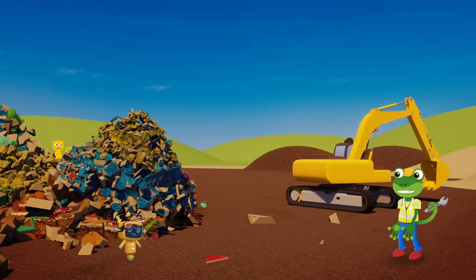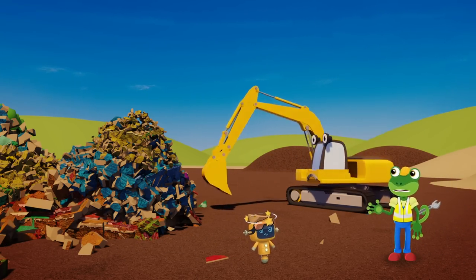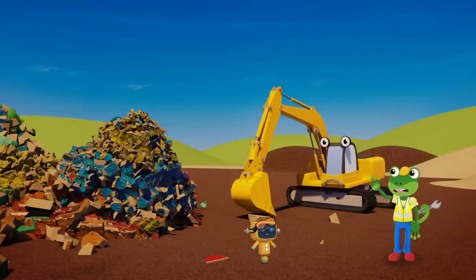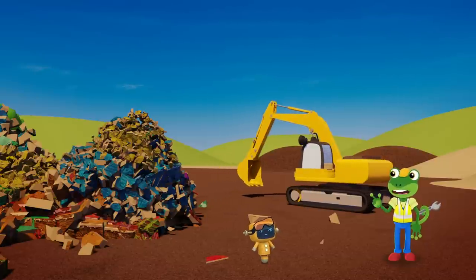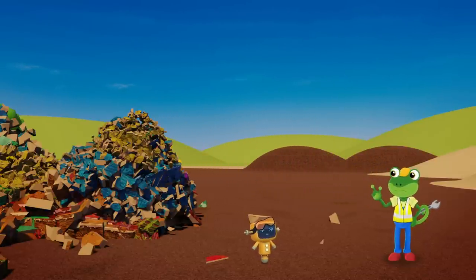A construction site isn't a safe place to play. You're supposed to be working as a team, helping your friends to clear the site. They can't do it without you. It's time to get back to work, please.